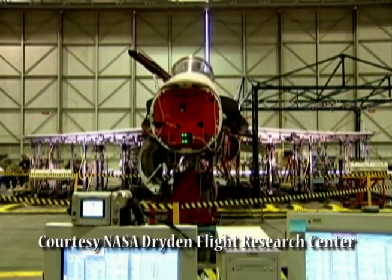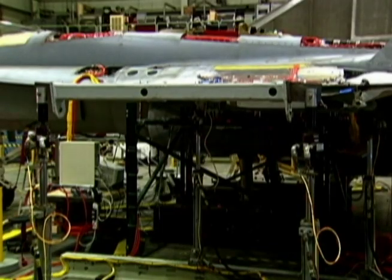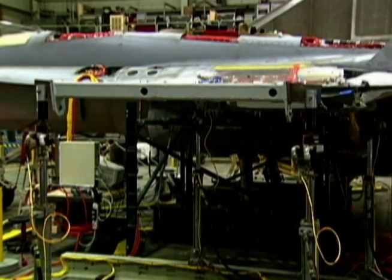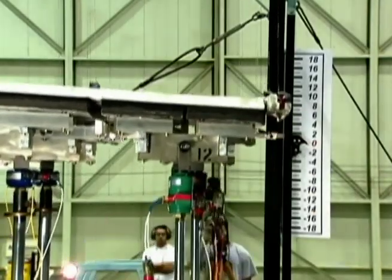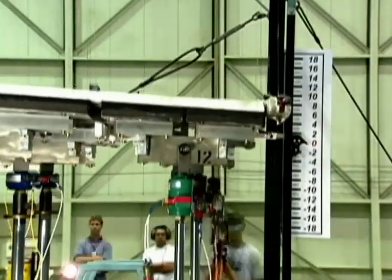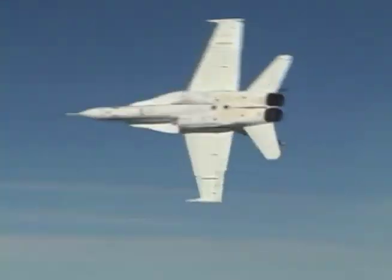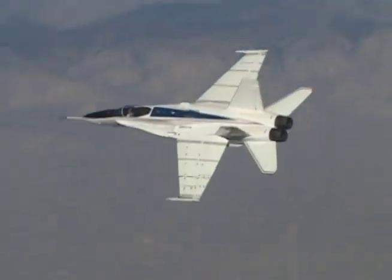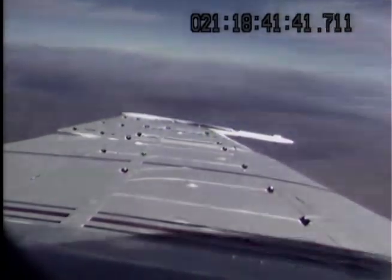The F-18 Active Aeroelastic Wing, or AAW program, investigated the benefits of aerodynamically twisting flexible wings to improve roll maneuverability of high-performance aircraft at transonic and supersonic speeds. Ready? Mark. This wing warping concept is similar to the technique the Wright brothers used on their early flyers.